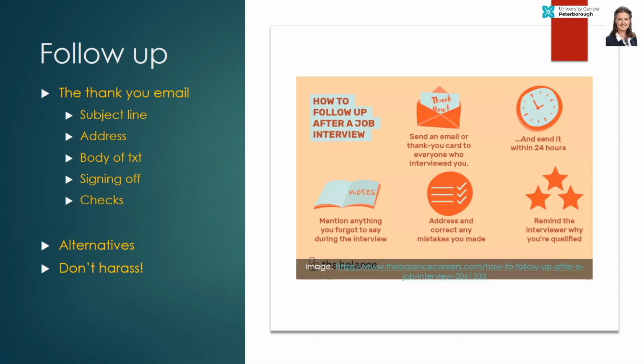So within a few days, because you may need to allow the interviewers time to be completed, send a thank you email to highlight your professionalism, dedication and enthusiasm for the role. You'll want to consider your subject line, so the name, the date of the interview and the interviewer. You want to know who you're addressing it to.